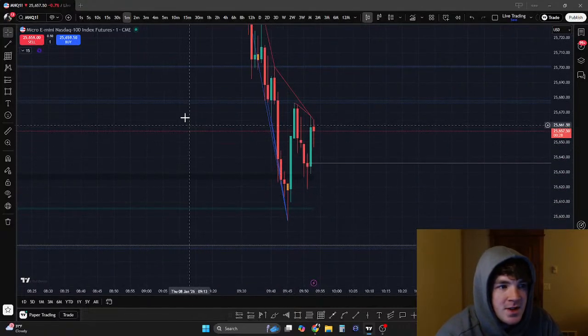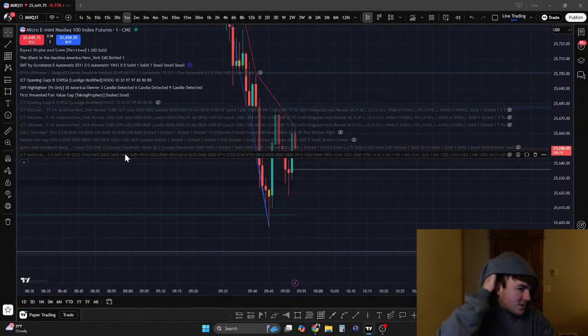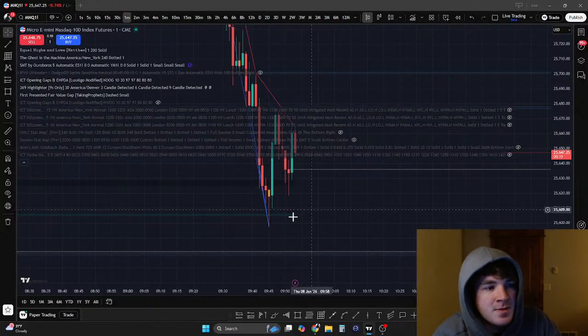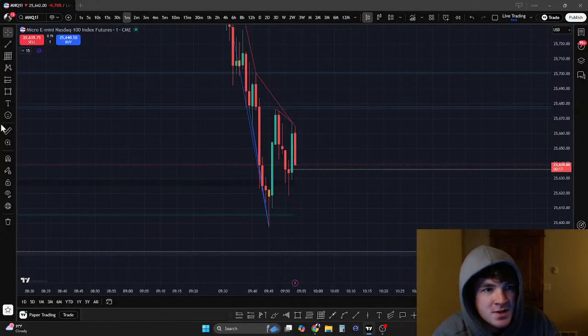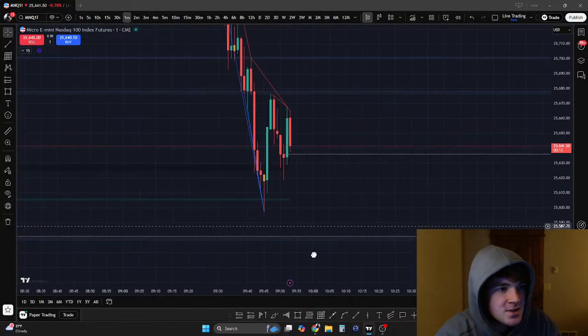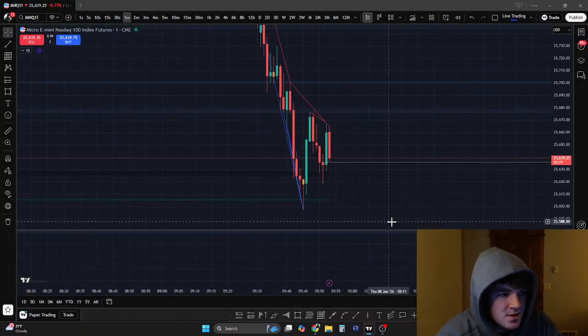Bro, you got so many indicators. It's once again just for me. You guys trade with a clean chart. This is just helping me understand what key levels exist and the SMTs that form, so I can see everything faster. That's literally the only reason.